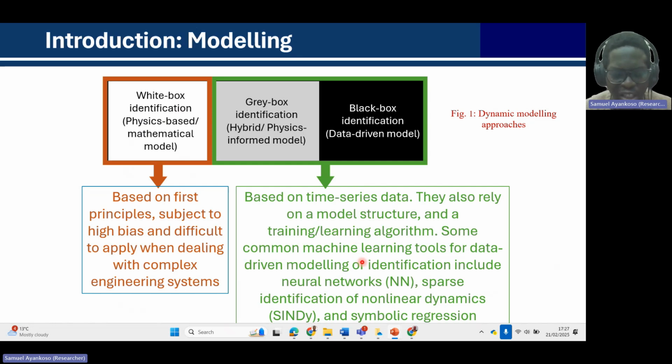And in these days of artificial intelligence, we have different neural network models. And lately, researchers have been looking at physics-informed neural networks. And that's what I will be dwelling much more on in this presentation. Physics-informed neural network: how can we combine neural network, that is AI, and the knowledge of physics in order to have a model that is more reliable?